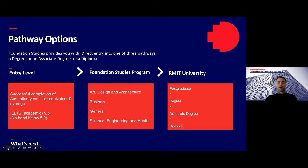There are three different streams, and I'll go into a little bit more detail shortly about the Foundation Studies program. You can study up to four different streams, which are art, design and architecture, business, a general stream, and science, engineering, health, which can get you into the undergraduate degree or diploma of your choice.